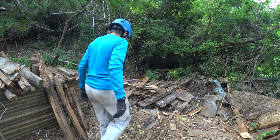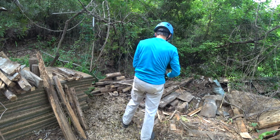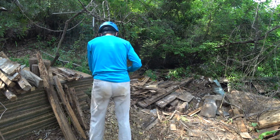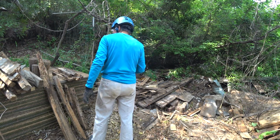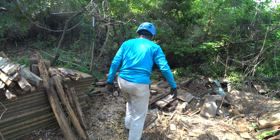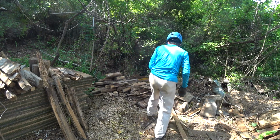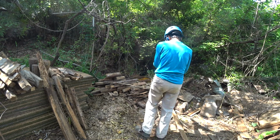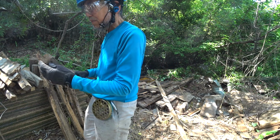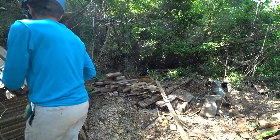Usable. These are usable. This is not usable. But this is. So many nails. But usable.